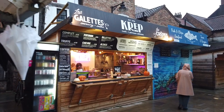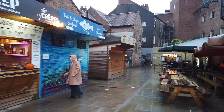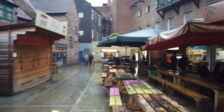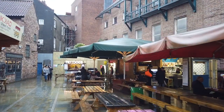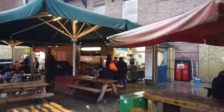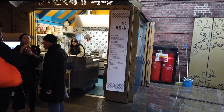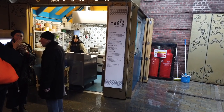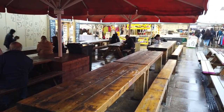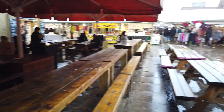So I've got another crepe stall here. Different one. And some hot dogs, some burritos, Los Maros. Wonder what kind of food that is. Shall we take a look? Halloumi and falafel wraps, salad boxes. So these are here all of the time, and then you can sit inside this little bit here to eat them if you want to.